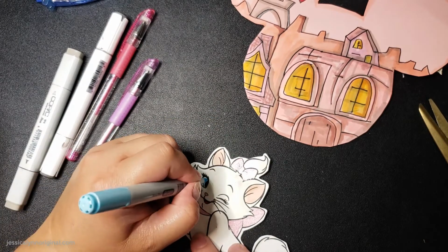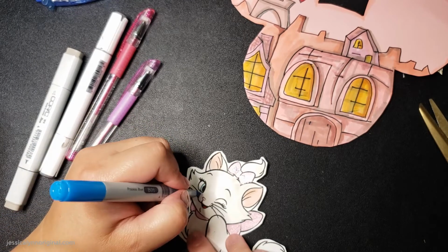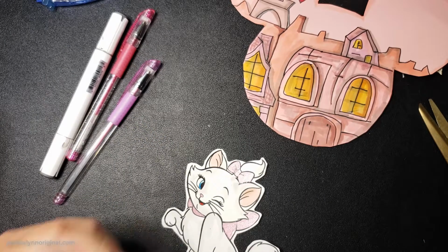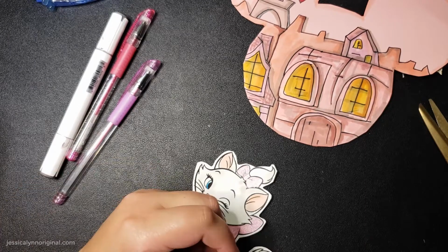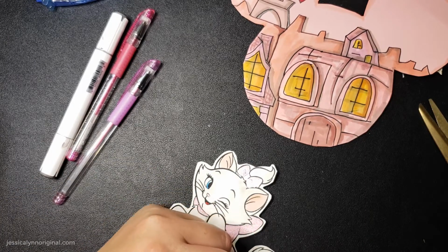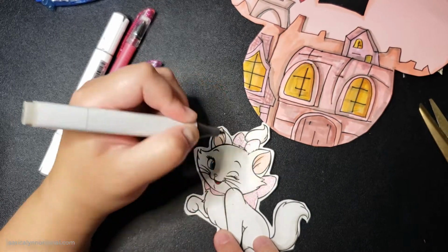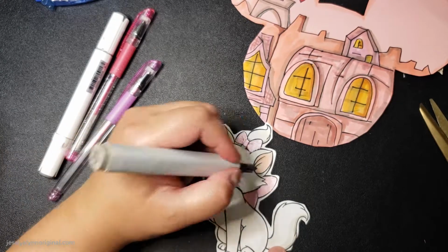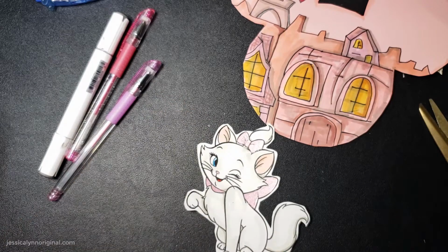And she's already winking, so I only get to color in one of her adorable little blue eyes, but one of my favorite tricks is to use a light blue on top and then a dark blue on bottom, and it always just makes the eyes have more dimension. And it looks so cute. She's so adorable. Adding just one more darker shade of gray just to make sure there's a lot of contrast. Almost done. It's looking so adorable.